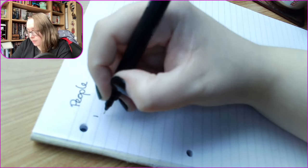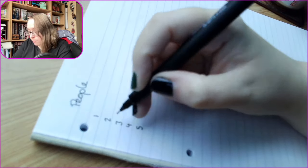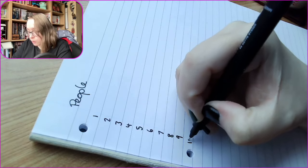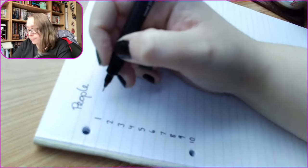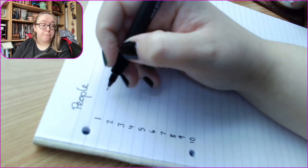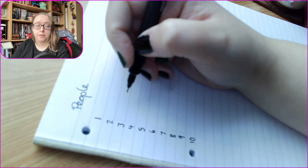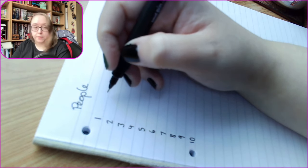I figured it could be pretty handy. Okay, numbers 1, 2, 3, 4, 5, 6, 7, 8, 9. 1, 2, 3, 4, 5, 6, 7, 8, 9, 10, 11, 12. Okay, people. So you're gonna start to see the patterns from the other 2 counting ways that we were just doing, you're going to see them in here.